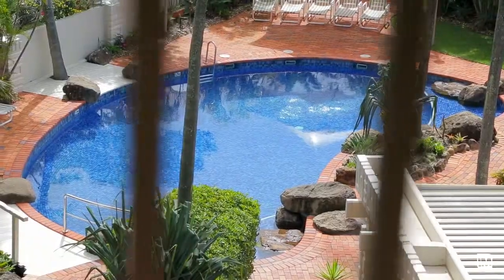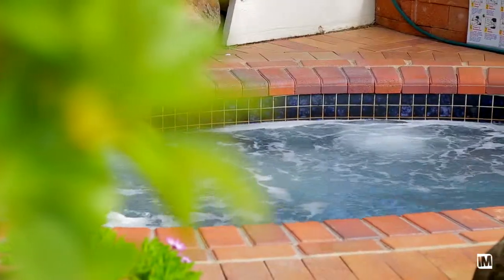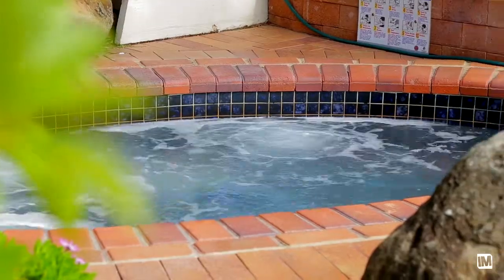Around this area, you have a large swimming pool. You've also got a spa. You've got male and female saunas.